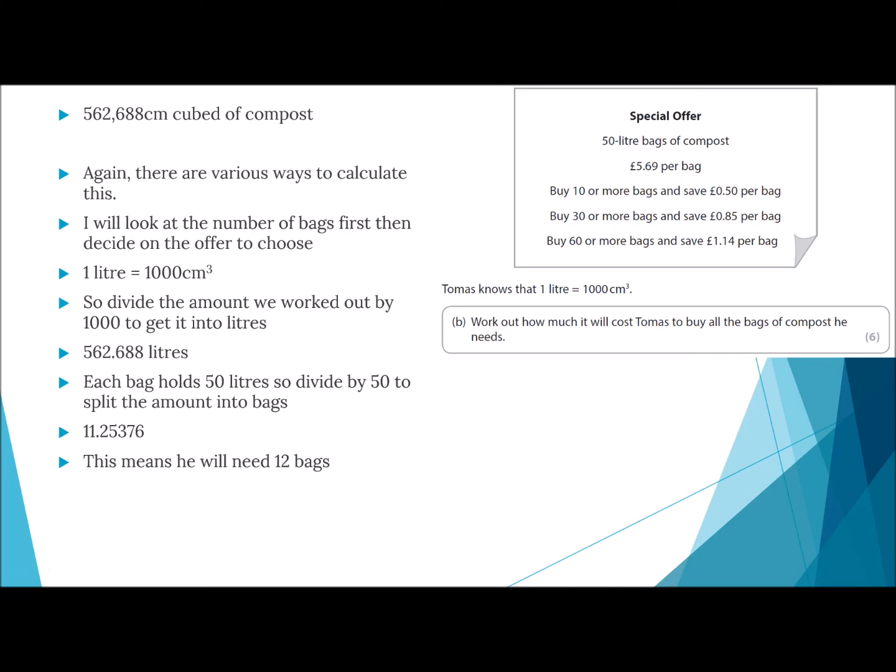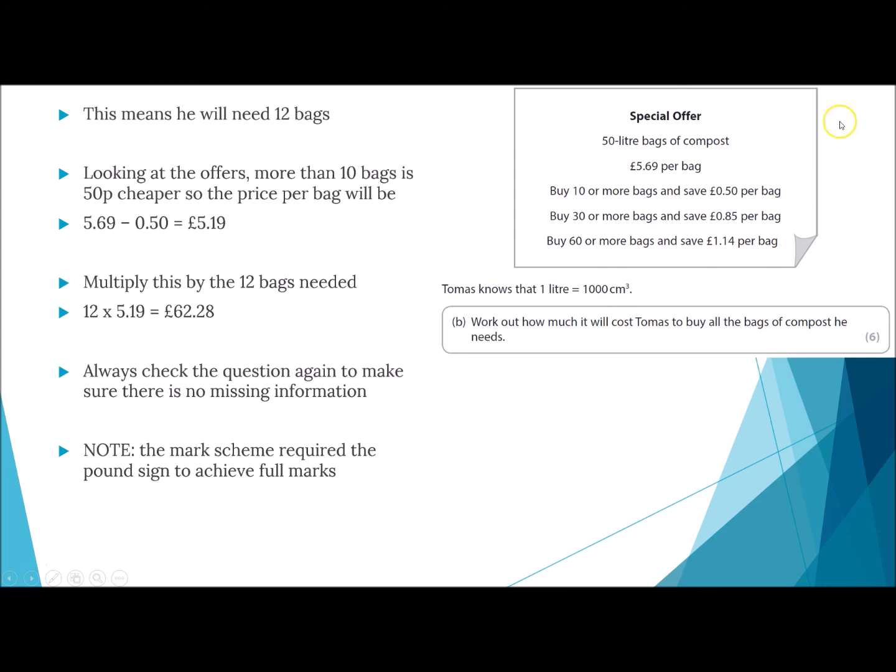Now we're going to have a look at how to actually pay for those bags. So we need to buy more than 10 bags, 10 or more. We're not buying the 30 or 60 or more, so we can discount those two options. More than 10 bags is 50p cheaper, or saving 50 pence. So the price per bag is £5.69 minus 50 pence, or £5.19. So each of our bags will cost us £5.19. So we multiply that by the 12 bags we need, and that's £62.28.